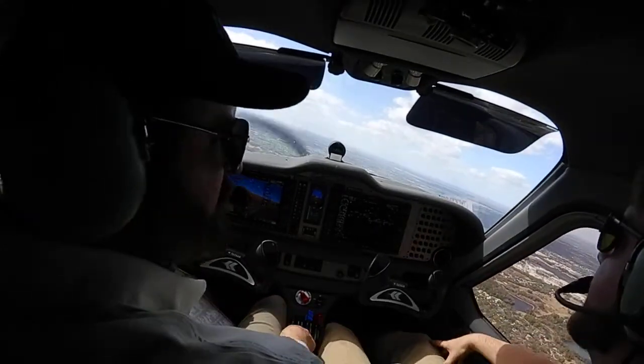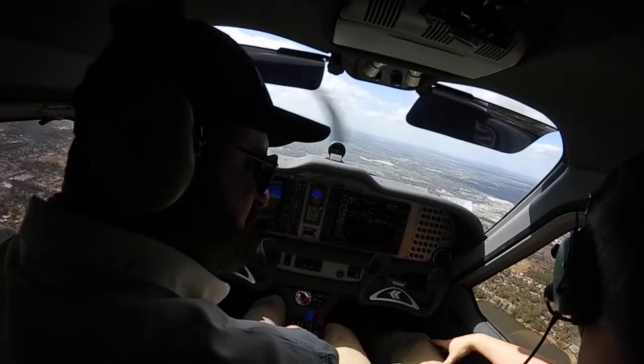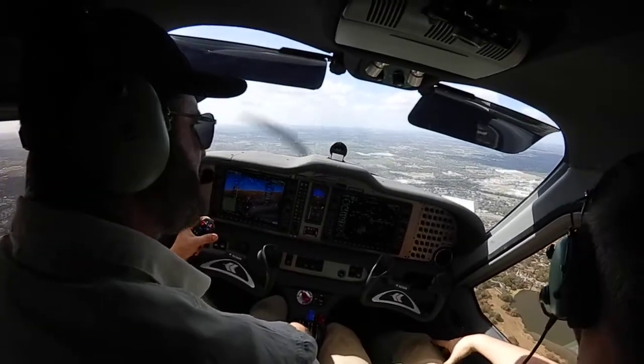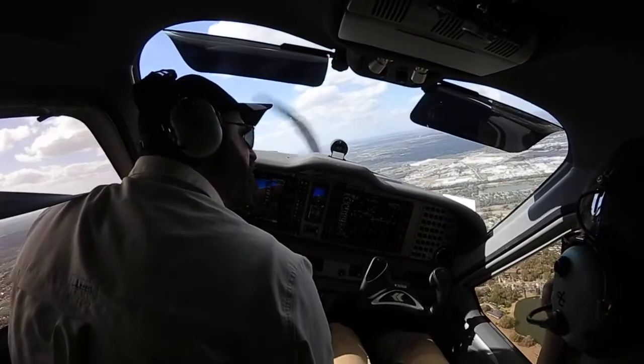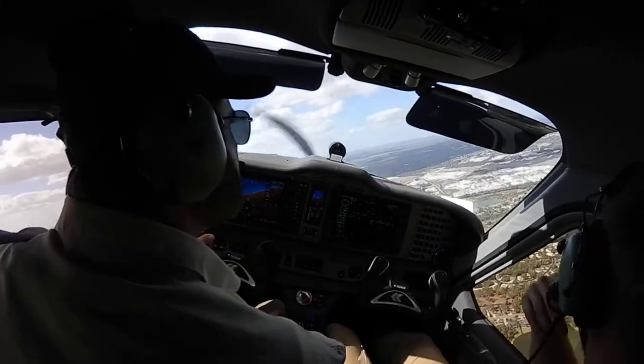Good job. Our 42 uniform, light sport just off your right side, has you in sight following you. Roger, 14 uniform. We ain't no light sport. 781, turn right on Foxtrot. That's the little Tecnam. We're the big Tecnam.